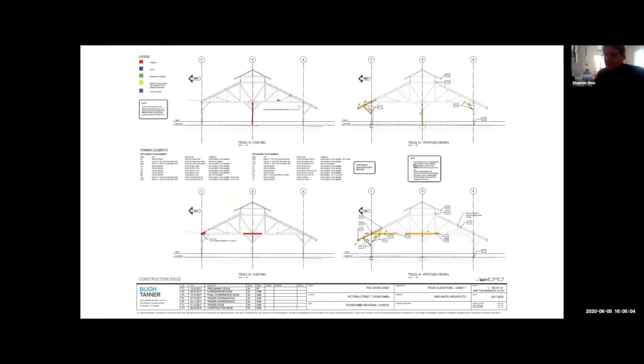So the first thing we did was employ some timber experts to run through the building. There are 33 frames here, these beautiful timber trusses. The shed's 24 metres, 23 metres across. Each of these members at the bottom is 12 metres long and 300 by 150 in Oregon. The wall framing is largely blue gum, and the purlins are all blue gum as well.